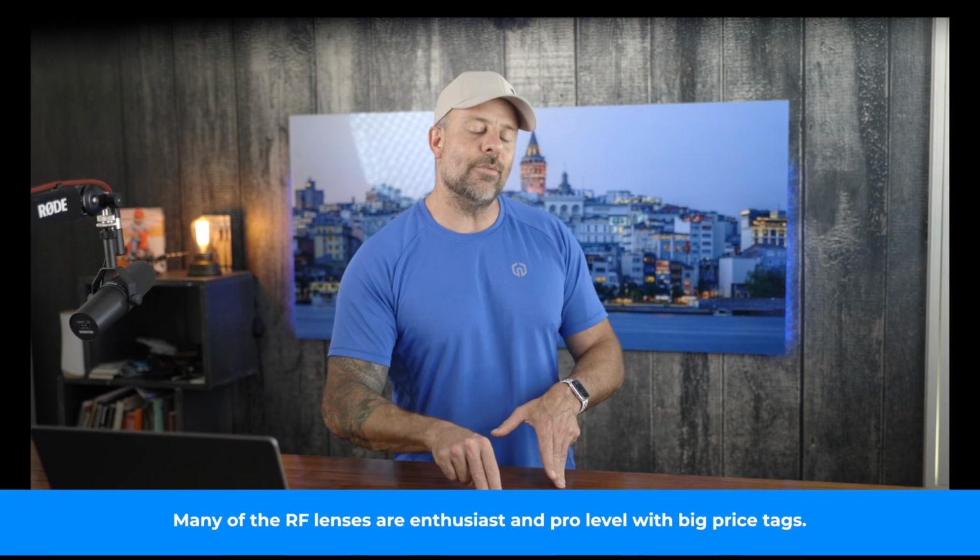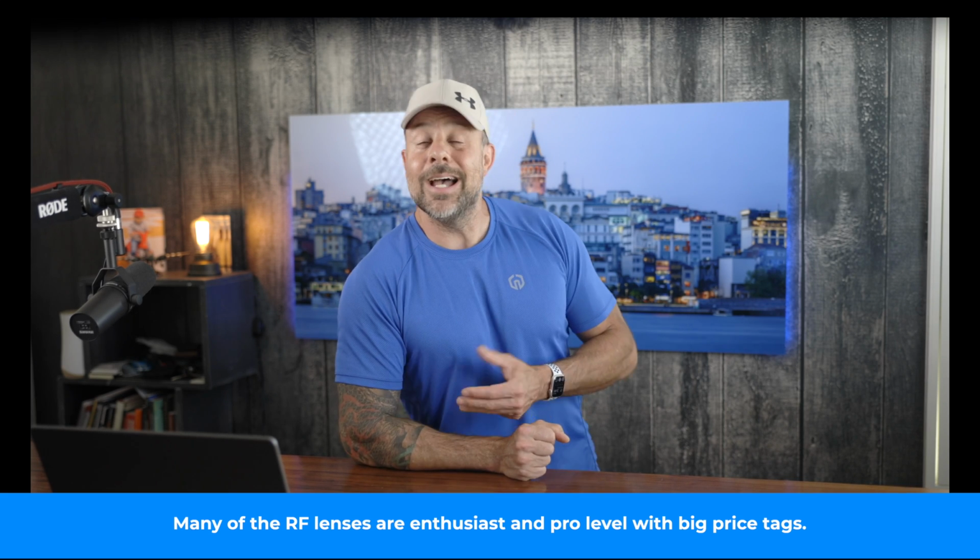Now, Canon is really on fire. They recently added 2 new lenses to the RF lineup. You have the RF 24mm. Now, this is an F1.8 macro IS STM. And then you have the RF 15-30. This is a 4.5 to 6.3 IS STM.